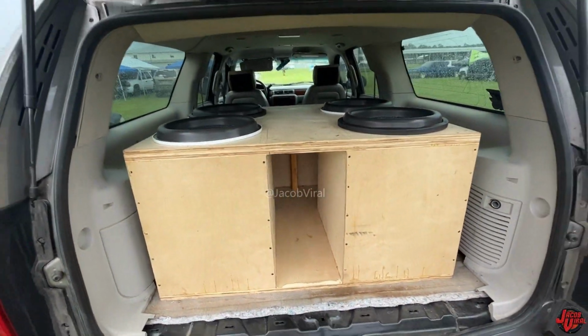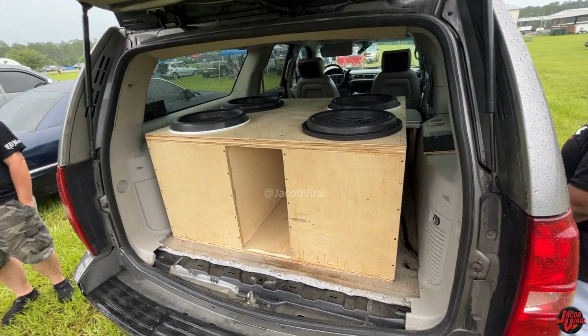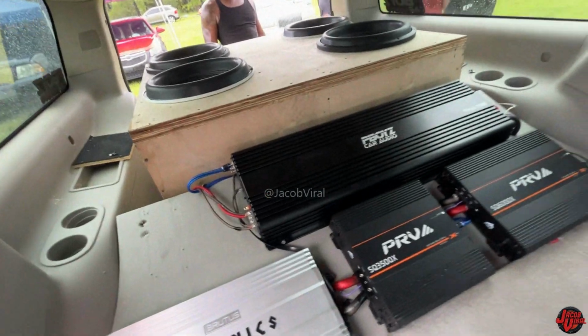Can I see the power? Well, the C-Max is behind here. It's hidden underneath the amp rack. Yep, it's a 95 amp. Okay. So you've got the P-Boys Winston 7500. Yep. Oh wow. All right.